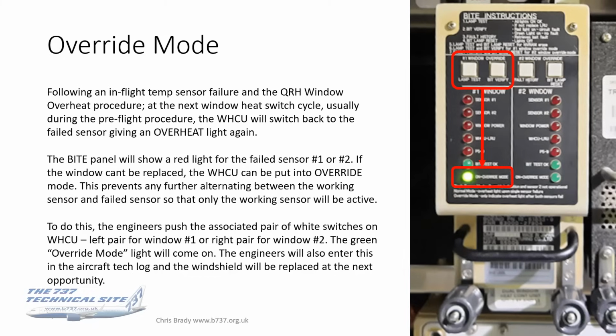All right, I mentioned override mode. Let's just have a look at that. So following an in-flight temperature sensor failure and the QRH window overheat procedure, at the next window heat cycle, which again is during the pre-flight procedure, the window heat control unit will switch back to the failed sensor, and that'll give you an overheat light again. So you've then got a problem. I mean, you could just switch it again, but really, you know there's something wrong now. So you flag it up to engineering.